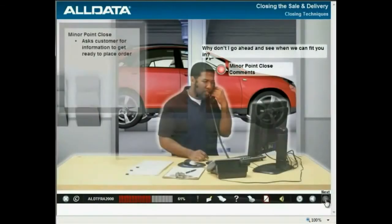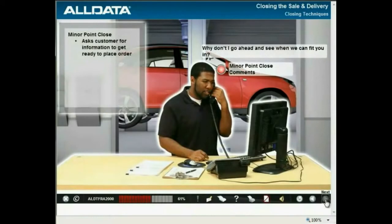The other type of assumptive close is the minor point close. During this close, you ask the customer for an appointment without actually making a commitment. Read the service advisor's close, then click the minor point close comments to learn more. When you have finished, click Next to continue.